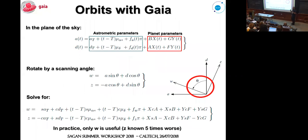Finally, before we get to see what Gaia can give you in the realm of exoplanets, how we are actually doing this in practice. In the plane of the sky, this is how the way you look for planetary orbital motion is seen. And this is essentially the modeling aspect of astrometric parameters plus planet parameters that is done, for example, in narrow-field astrometry.